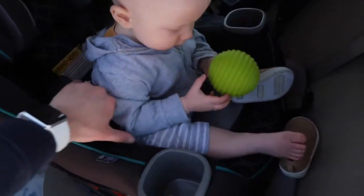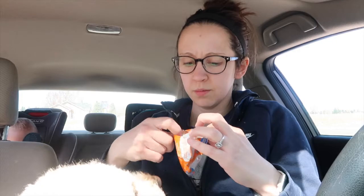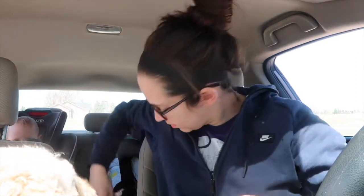While I was putting my kids in the car while I went to my job, I started feeling low, and so I decided to go ahead and prick and check my blood sugar.